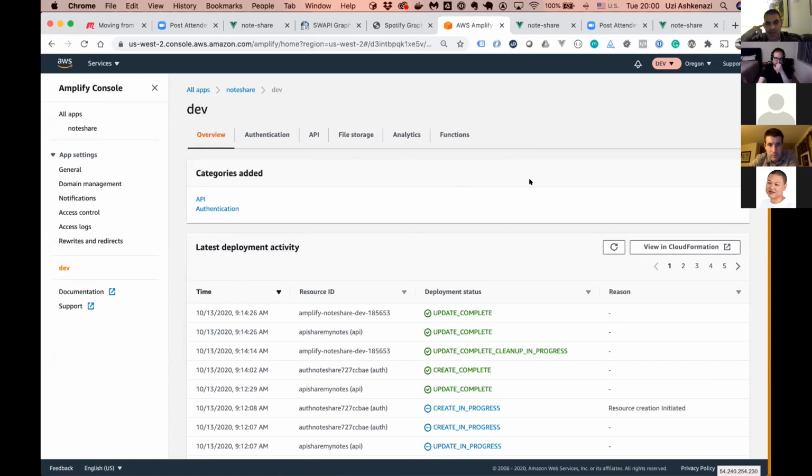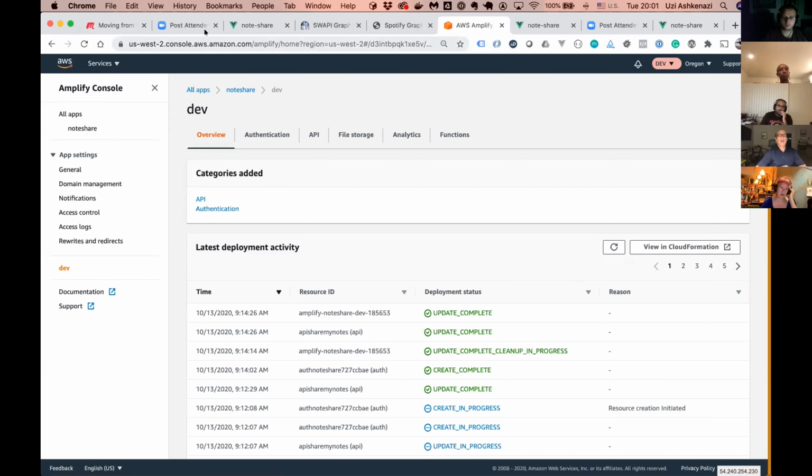It feels to me like Amplify is a nice basket of a bunch of AWS services, so that you can use those in a really easy way. It was nice that Uzi showed us a couple of them. It seems like a pretty big ecosystem, AWS's way of giving you a bunch of the different stuff they've already built out in one easy place. Yeah, I did not want to get into what type of services.